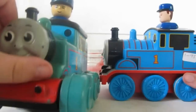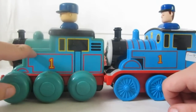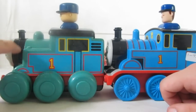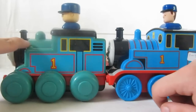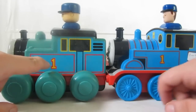This one doesn't even have a whistle, which can be quite embarrassing. And I think there's a bird on the roof. Like I said, the sticker's there. It's got his boiler bands and a proper shaped dome. This one's just got a little short, stumpy one. What else is there?